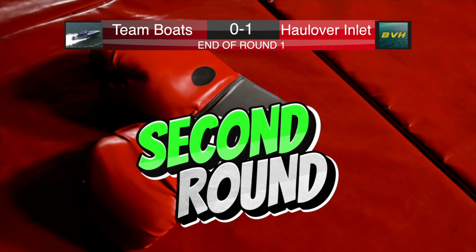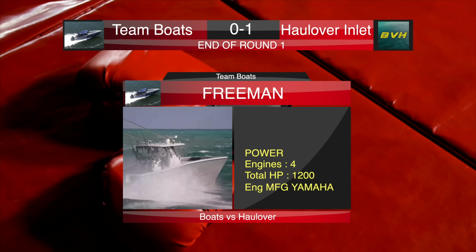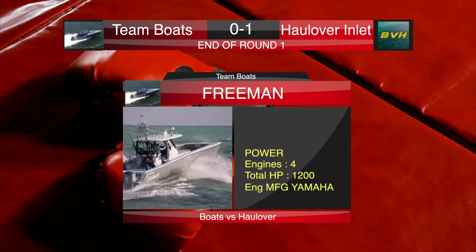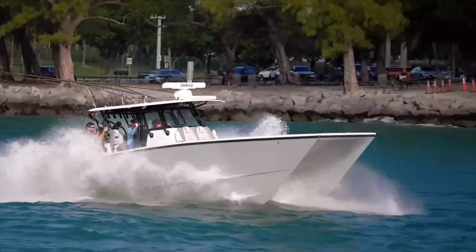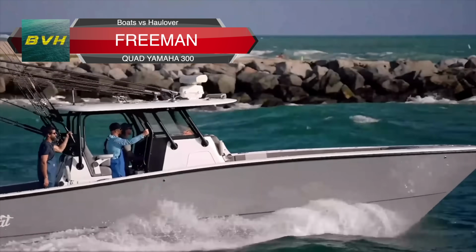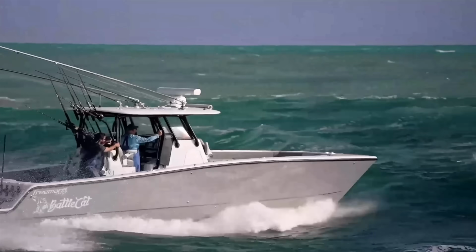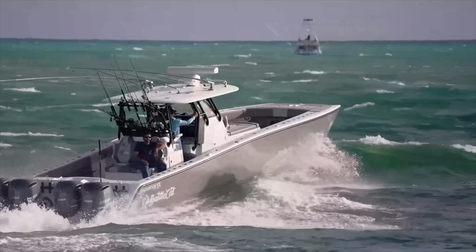But the boats got a surprise in store, as they're gonna send a Haulover killer, a Freeman, into the ring here in the second round to do what it's gotta do to get them on the board. And here we go, our crew's making their way out. This vessel, of course, is on plane, as again, that's what this boat wants to do. Let it ride, get her up on plane, and let this boat eat these big waves up and spin them out. And this crew looks pretty solid.